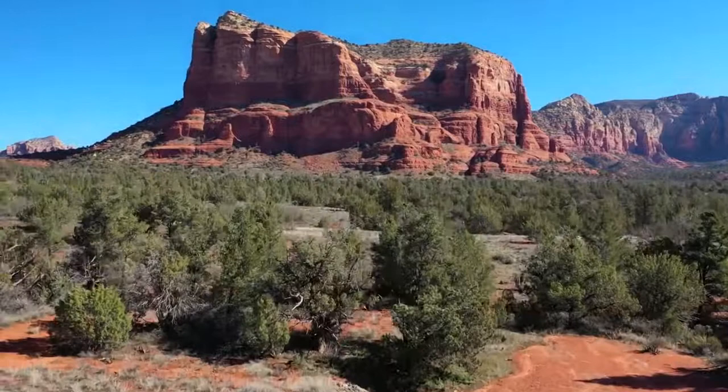And while Sedona's got a lot of great things going for it, there is one thing that put it on the map: the rocks. The red rocks of Sedona.